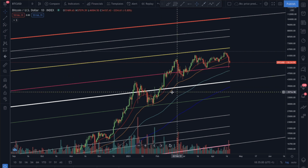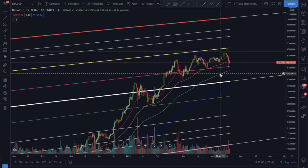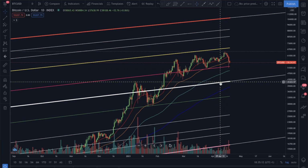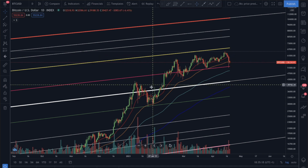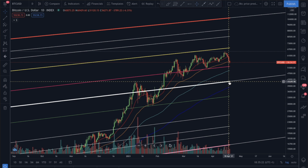But if you look carefully, this is our 50% Fibonacci, and we're above that. Also our 100-day moving average is above the 50% Fibonacci, and we're currently holding the 50-day moving average, which is also above this. So this is a very important factor. We peaked above this, and we're going to try and stay above it. In order for the market sentiment to change, we'd have to come down to this level.